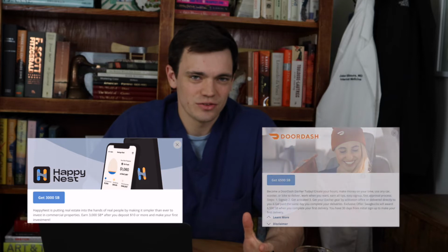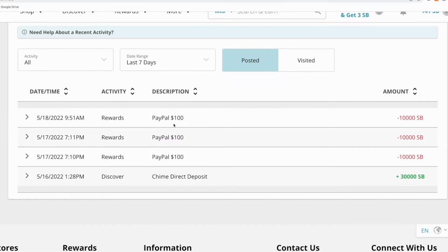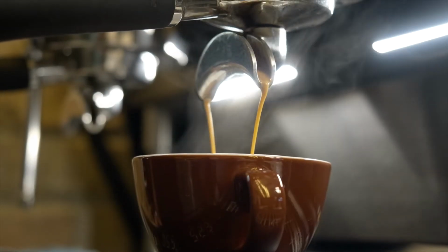Maybe you've heard of it, but it's basically a website where if you sign up for various apps or participate in different things, you get paid in the form of Swagbucks, which can be redeemed as cash via PayPal. For instance, last year, there was a promotion to sign up for Uber Eats. And if you deliver just one thing on Uber Eats, you get paid $200. So I signed up for Uber Eats, spent 20 minutes delivering a cup of coffee to someone that was like 5 minutes from my house, and I got paid $200, and that was that.